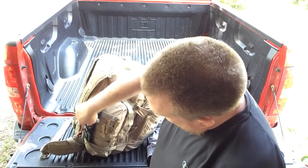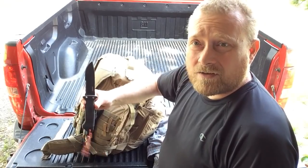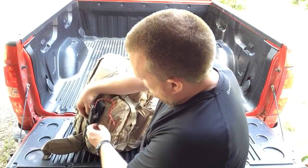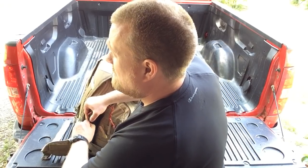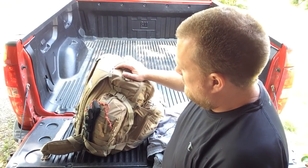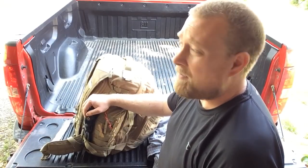Getting over here to my knife, this is my Gerber LMF. It's got a nice crossover between a knife and a hatchet. It can do knife tasks, but it also can do heavier stuff too, like beating around on wood and stuff like that. So that's the reason I carry the LMF. It's heavy duty, and the reason I carry it on the outside of my pack is it's easy to get to if I take my pack off.